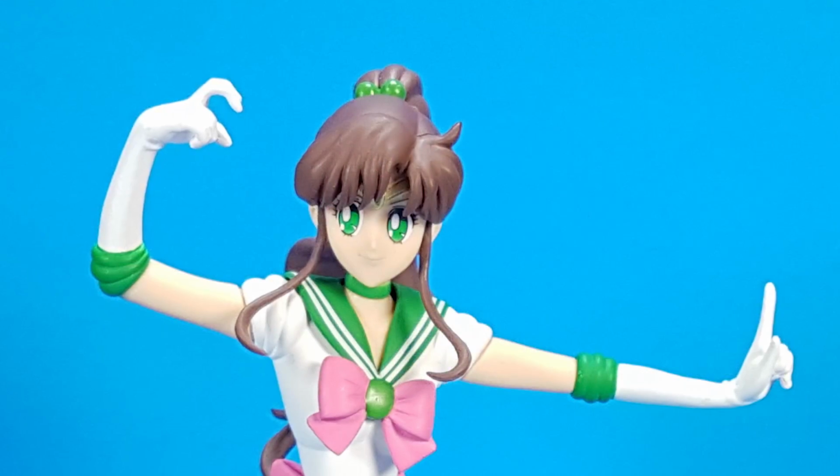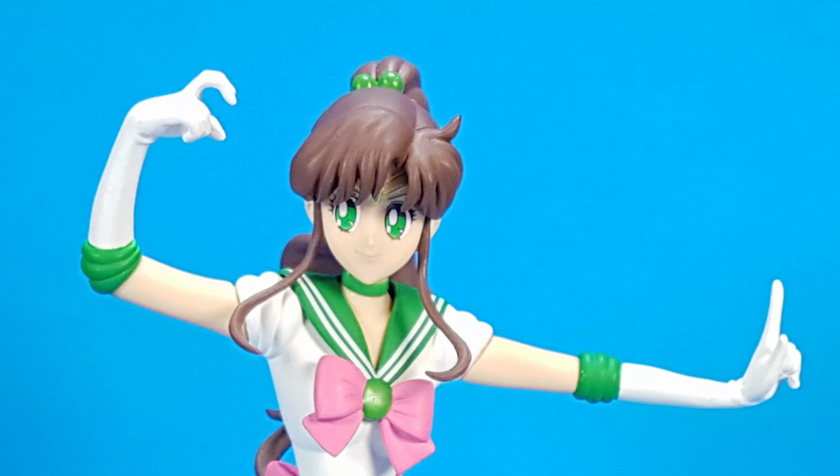The one thing I will say about this one is her face seems just a little bit off to me. I don't know what it is. I feel like maybe her eyes aren't quite right somehow. I don't know exactly why though, if they're not quite the right color or not quite placed right, but there's just something about her face that doesn't seem quite right to me as compared to the previous ones I've opened, the Moon, Mercury, and Mars. Those three were perfect. Jupiter just seems a little tiny bit off.